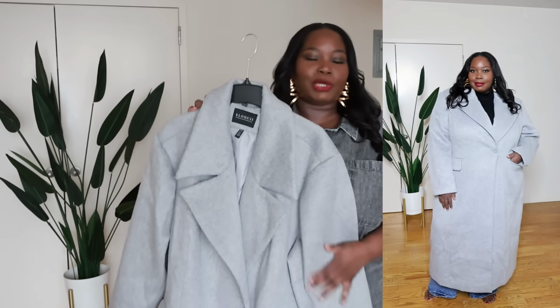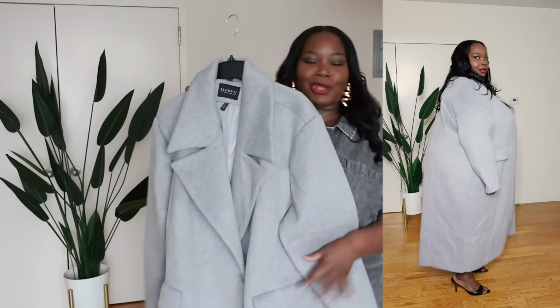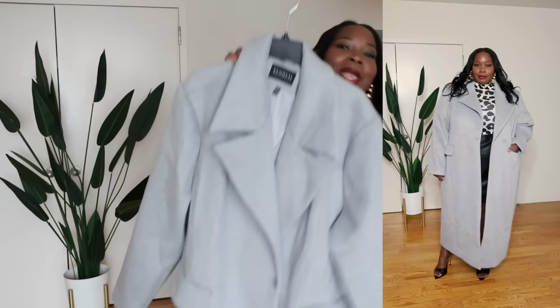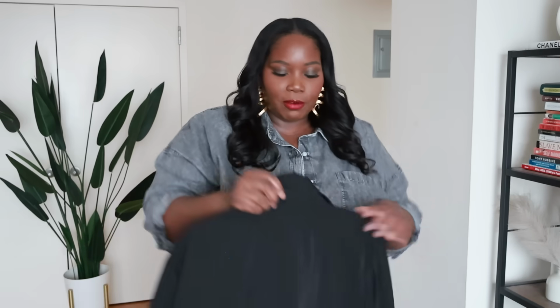You can obviously wear this with dressed up pieces, but I love coats like this dressed down. When I see a long maxi coat with sneakers, I'm like, yes, girl, go ahead and show them your New York chic. It does have pockets. I cannot wait to rock this coat. Y'all just don't know. Okay, so next up from Eloquii.